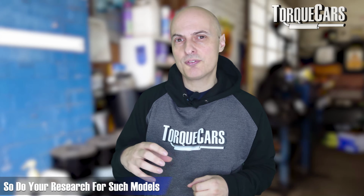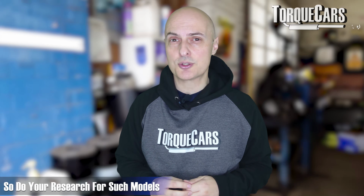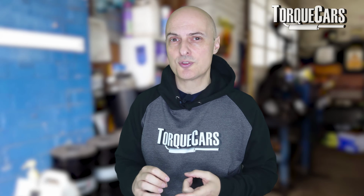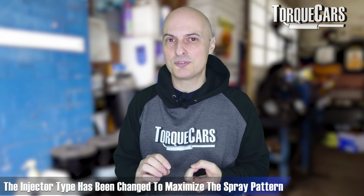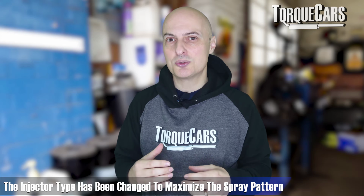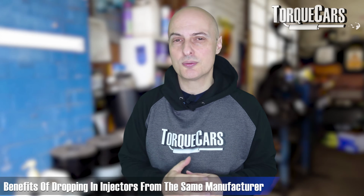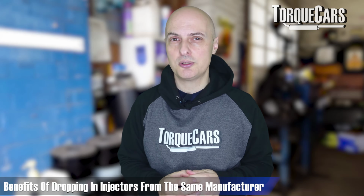In some cases, you may find that the high performance variants of your engine and even other models in the manufacturer's range offer better injectors. I note that some manufacturers have switched from a 4 nozzle setup to a 5 nozzle setup, and they've changed the injector type in order to maximize that spray pattern. So just dropping in injectors from the same manufacturer can often give you a little bit more headroom when it comes to tuning a car.